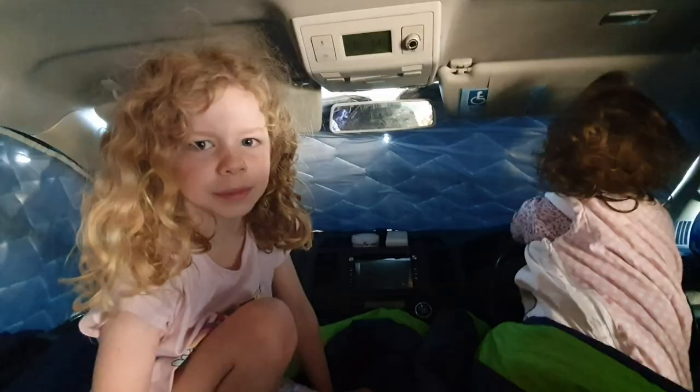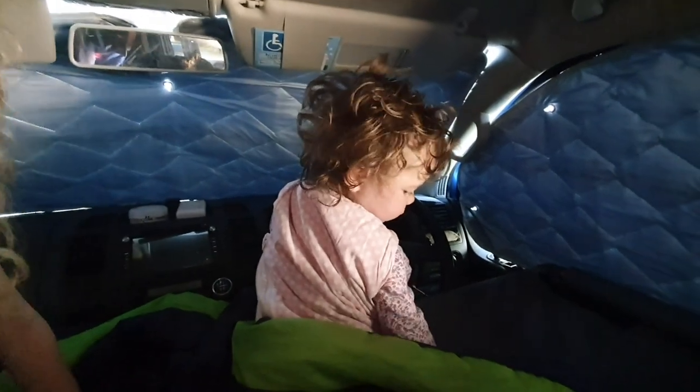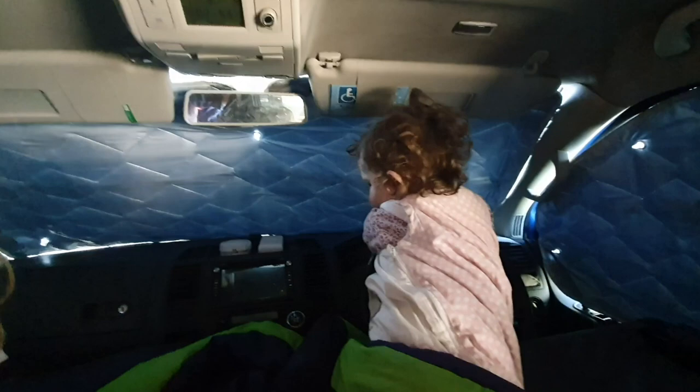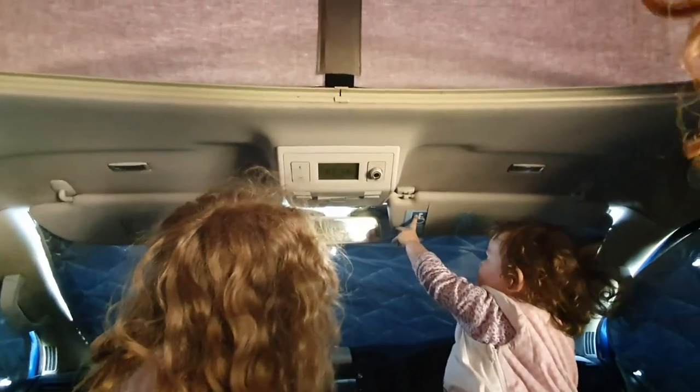So it is good having this bed here, but she's found the lever for the lights and she was flashing the headlights last night. But fortunately, she hasn't found the horn yet. That would really wake up all the campers, wouldn't it? And then she's tried to lower the roof last night as well.